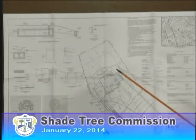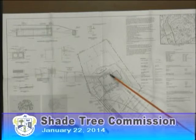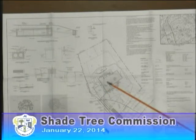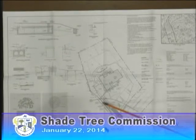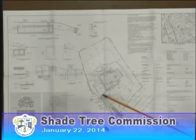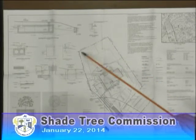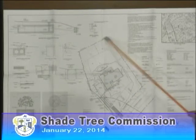You can see the only tree is this one in the rear of the house that's to be removed. There are no trees anywhere near. This is the basin area here. There are no trees on this property or neighboring properties near that. The only other trees are on this side and this area in back, which is the brush area that will not be disturbed.